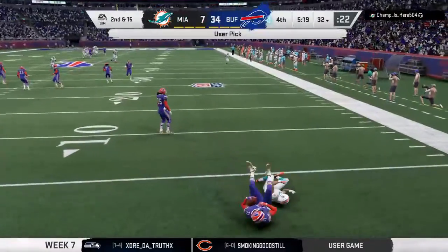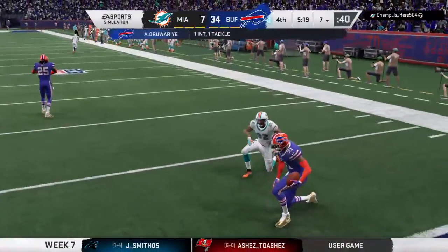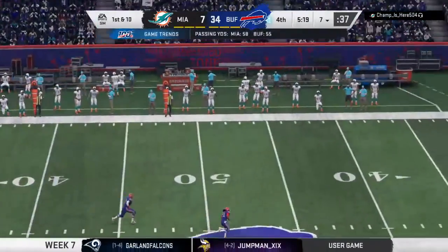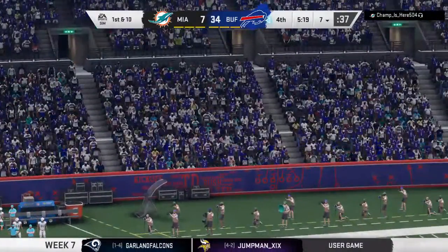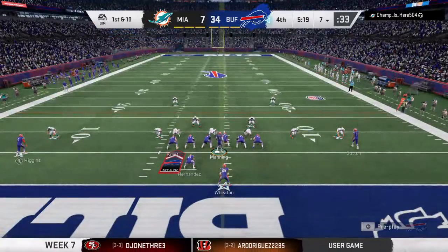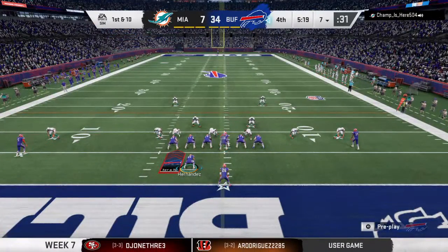Third time tonight he's intercepted. Picked off inside the 10. And a big turnover there as his guys will get the football back. The Bills come to the line to start their next drive. This ball game certainly has gotten a little out of hand.